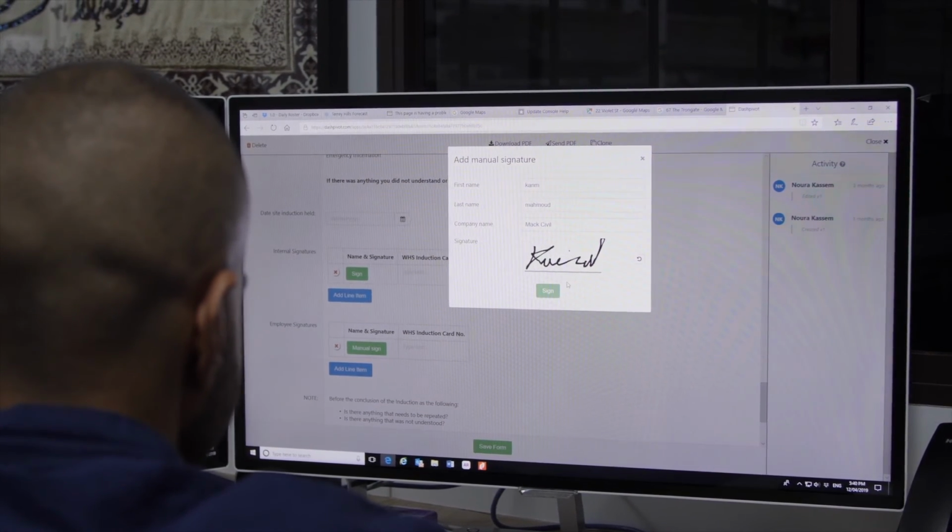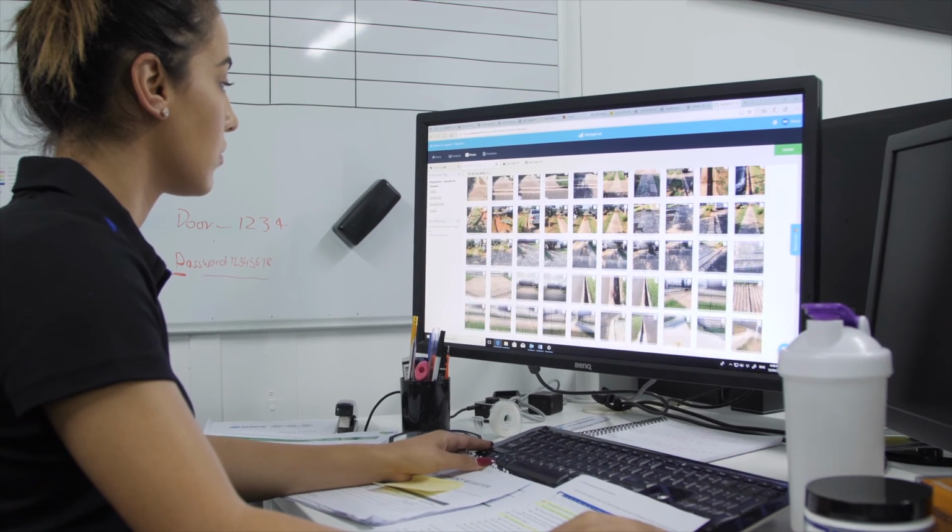I recommend Dashpivot as it has really helped our company in terms of speed and us finishing our projects on time. I would recommend Dashpivot to anyone that is looking for efficiency within their business. I'm obviously looking to save money wherever I can, so time is money, and Dashpivot definitely helps with that.